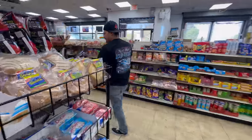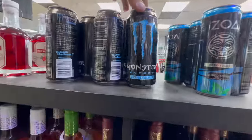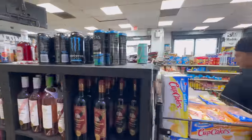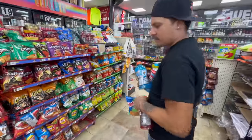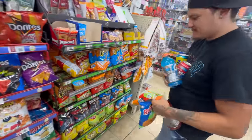Hey, look, güey. This one matches my truck. Is this blue or purple? I'm colorblind. That's light blue. It's light blue, huh? Damn, what do you guys think? Should we do a wrap on one of my trucks with that blue right there, with the monster logo and everything? Míralo. Neta, güero? No mames, güey.